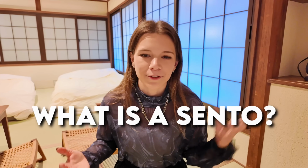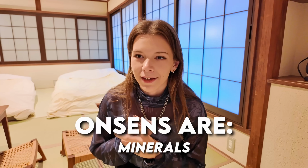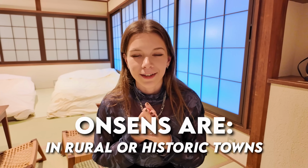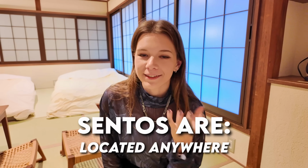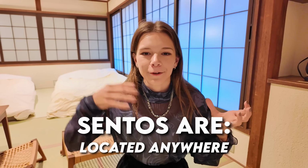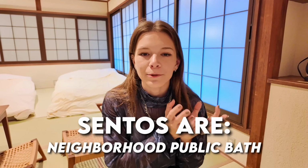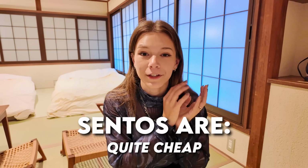So when you hear the word Sento, is a Sento the same thing as an onsen? Well, no. While the onsen is natural hot spring water with minerals, usually in rural or historic towns, and usually pricier, a Sento is basically just regular heated tap water. It's going to be more inside cities rather than these beautiful little rustic historic towns. It's going to have a very neighborhood bathhouse vibe, and they're going to be very cheap and very local.